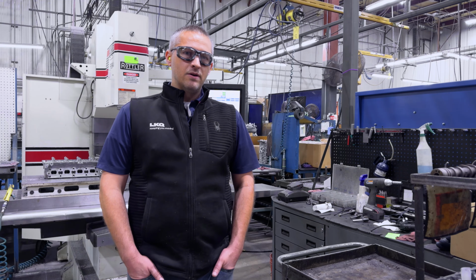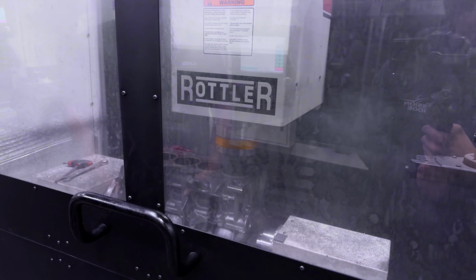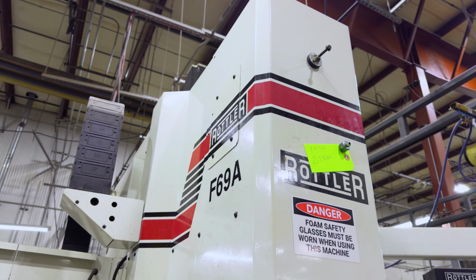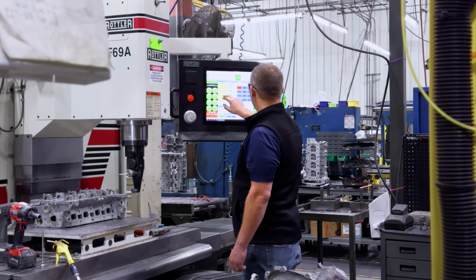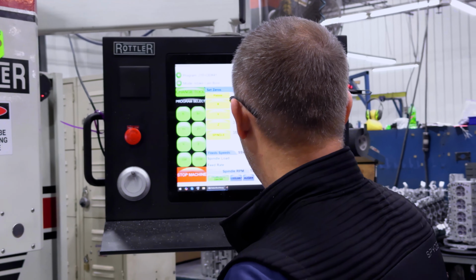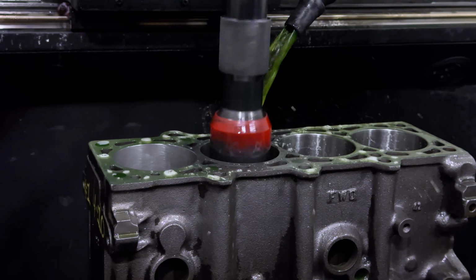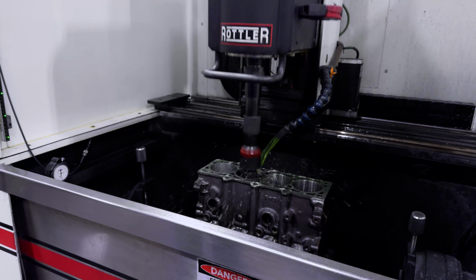For our Rottler equipment, we use the EM45, which is a new machine they came out with that we just recently got, to bore and surface blocks. We also use their F69 ATC for the same purpose. We run 4 Rottler honing machines, 3 of them the H85 AXY and 1 older H75.